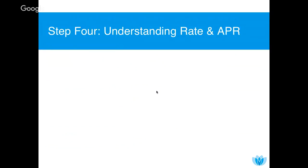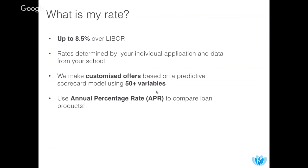So, understanding your rate and APR. Once you submit, you'll get an initial rate from us. You'll also get what's called an APR. So we'll take that apart. What does that mean, and how does that allow you to compare products? Your rate will be between 5.5 and up to 8.5% based on your portfolio and your program over LIBOR. The rate is going to be unique to you and is customizable based on your portfolio.